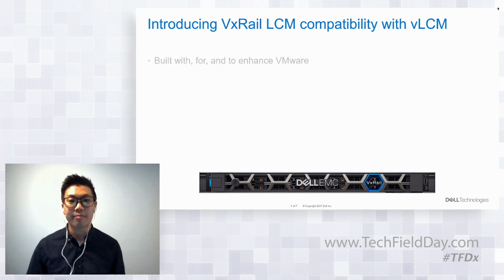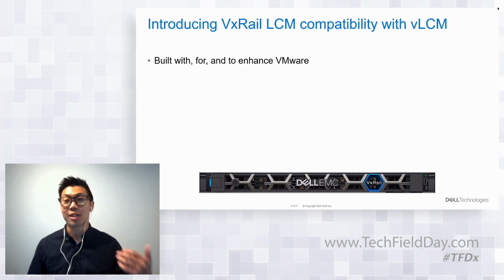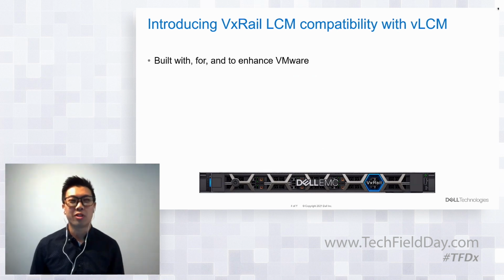Our tagline when it comes to being better together with VMware is that VxRail is built with VMware, for VMware, and to enhance VMware. And this compatibility with vLCM really aligns well with that tagline. Even when vLCM was introduced in vSphere 7.0 last year, I believe February or March, it was never a question of which automation or orchestration is better. Rather, it's really the distinct difference that continuously validated states is what separates VxRail when it comes to LCM.